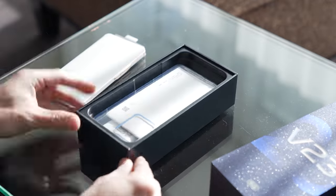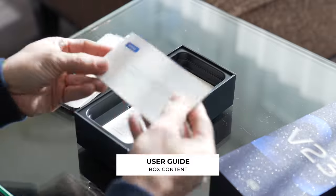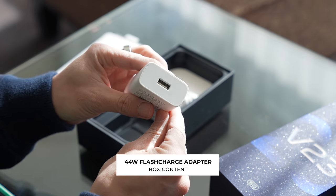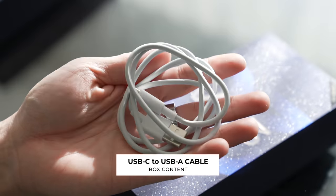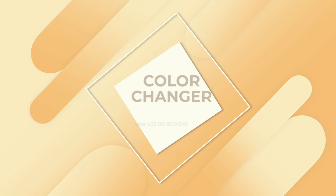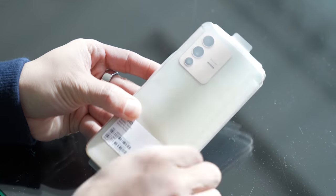Also in the box is a clear jelly case, the soft flexible kind, a user guide, a 44-watt fast charger, a rarity these days. Also in here, USB-C earbuds, a USB-C to USB-A cable, SIM ejector tool, and a USB-C to headphone jack dongle. All right, back to the phone.